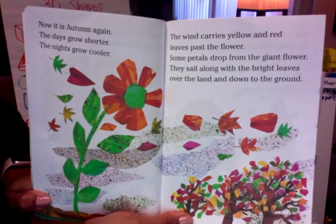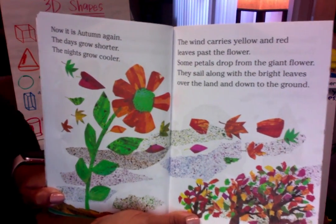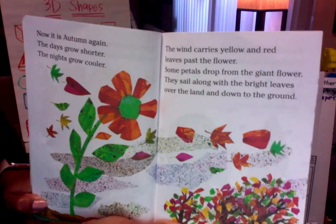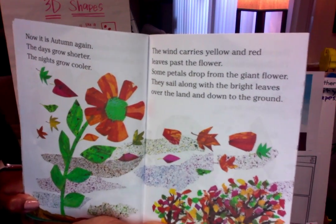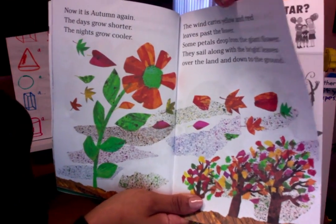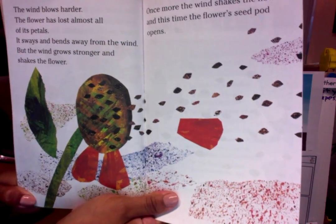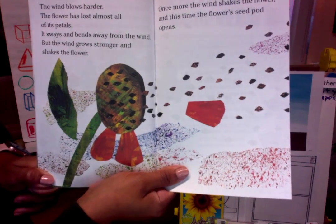Now it is autumn again, and the days grow shorter, the nights grow cooler, and the wind carries yellow and red leaves past the flower. Some of the petals drop from the giant flower. They sail along with the bright leaves over the land and down to the ground. The wind blows harder. The flower has lost almost all of its petals. It sways and bends away from the wind, but the wind grows stronger and shakes the flower.